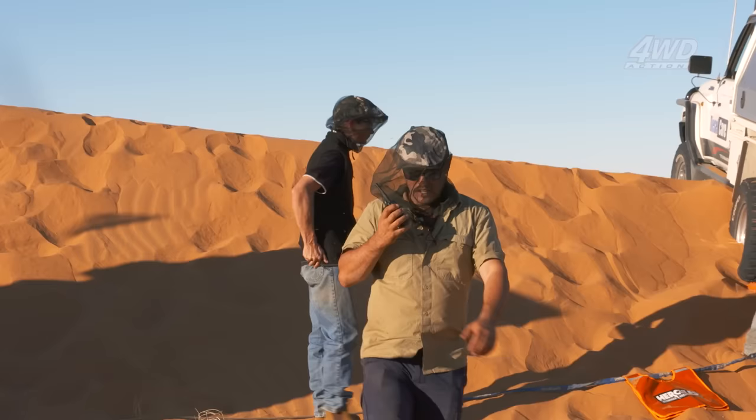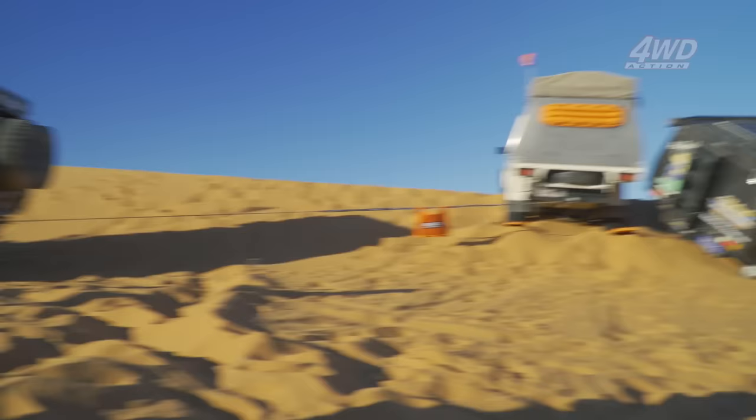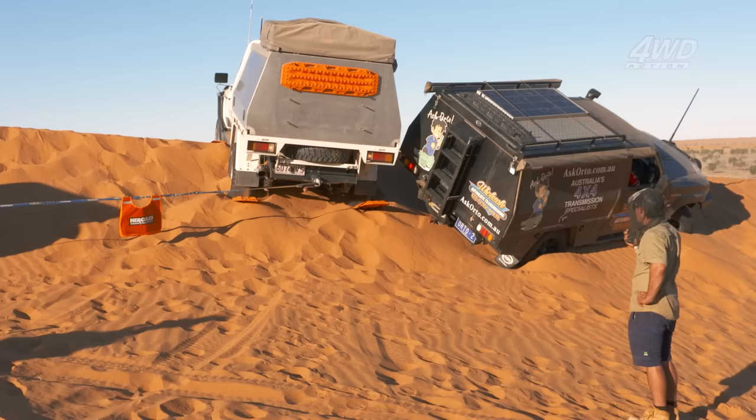Just when they attach the winch and all the rest of it and start winching you out, I think it's important for you not to drive. Just go back slow, slow. More winch, more winch.